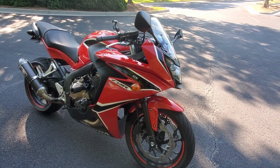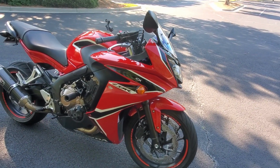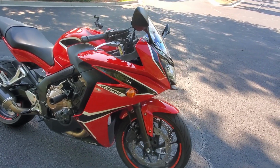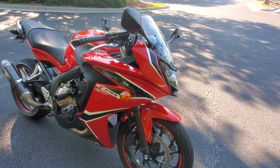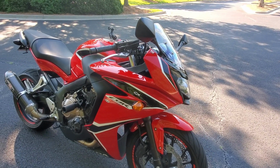Hello motorcycle fans. Today I want to talk about the 2018 Honda CBR650F. First I want to talk about what it is and what it isn't. In my opinion, it's definitely not a super sport. It's a sport bike, but honestly, the way I feel about it is it's really a sport tourer.